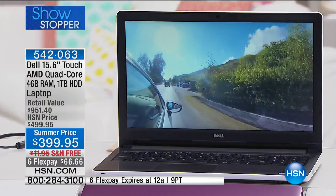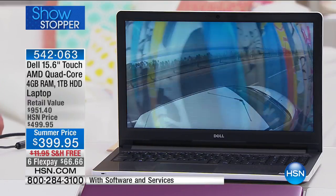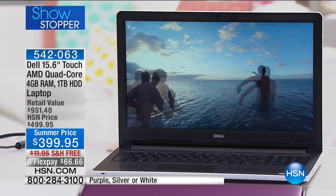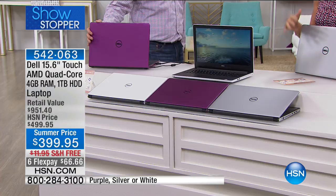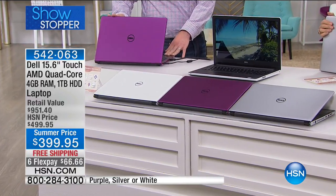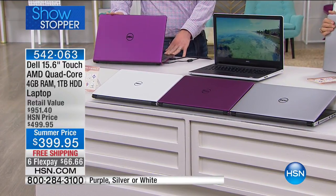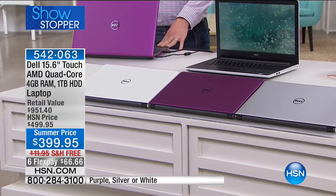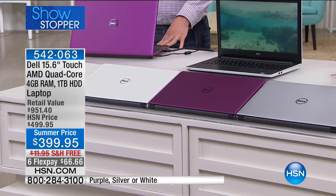So there are three color choices. We have silver, this beautiful kind of great purple, and we have a white. So if you want the great purple color, that's the one in front of Joe. That one is exclusive to us. You cannot find that anywhere except for here. If you want the silver one, which is the one that I have, then we have, I think, a couple of hundred of these to go around.